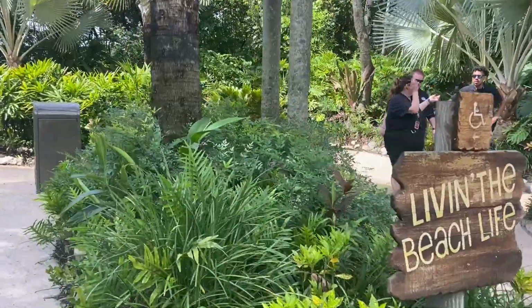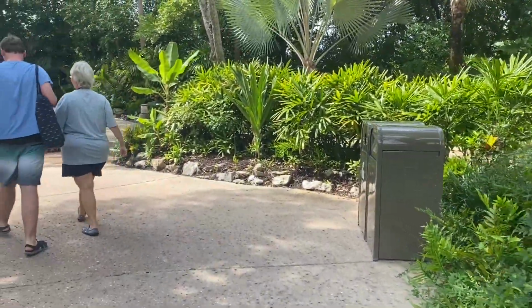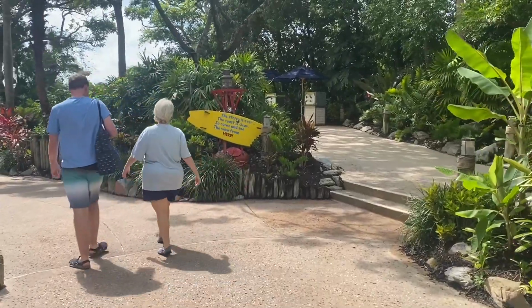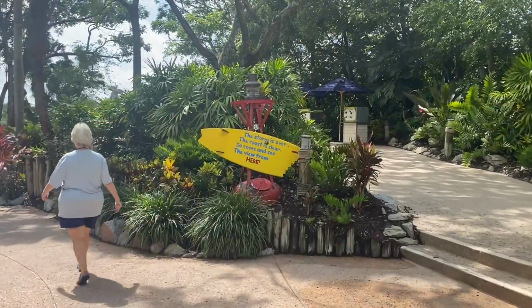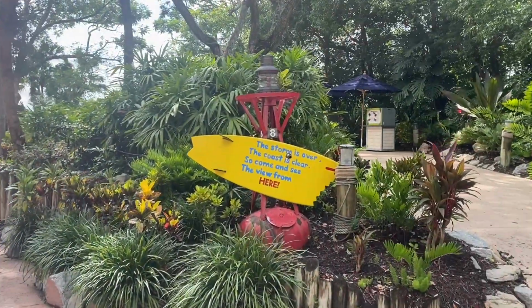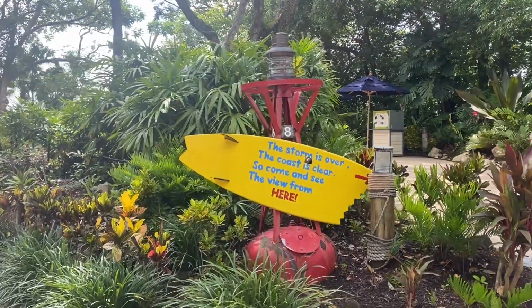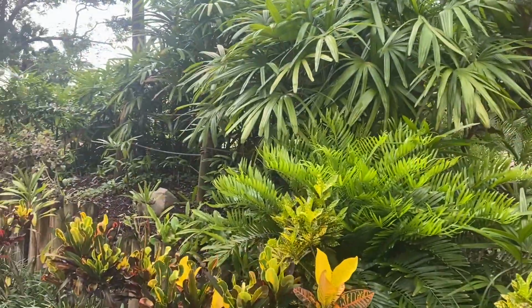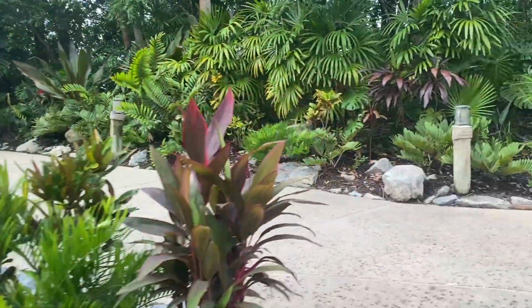Living the beach life. Here we go. So the whole concept here was this was a resort that was hit by a typhoon, Typhoon Lagoon, and that is the remaining part. The storm is over, the coast is clear, so come and see the view from here. Wait a minute, that's a teaser. Let's go take a look.